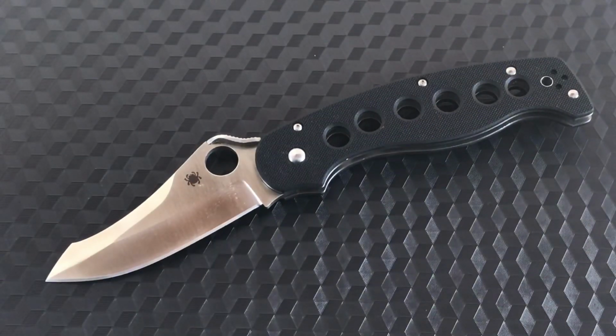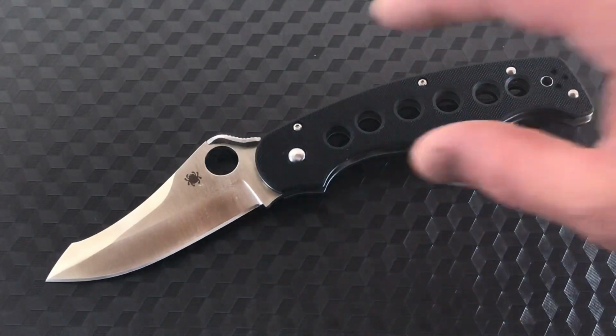Okay, we're going to start off with this one. This is the Spyderco ATR2. This one is actually discontinued, and I want to start with this one because you can get this for, I don't know, $189 over at Blade HQ right now, and it was like $325 originally. So it's likely they're going to come out with a version 3.0 of this. But if you want to get this one, you got to pull the trigger soon because it's not going to be around much longer. So why do I like this knife?